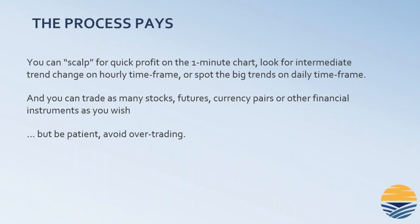But be patient, avoid overtrading, and remember, the process pays. Respect the process, because if you do, you will be rewarded.